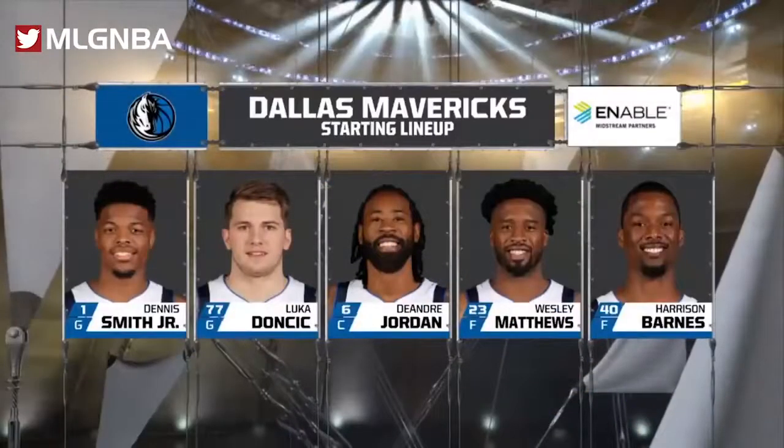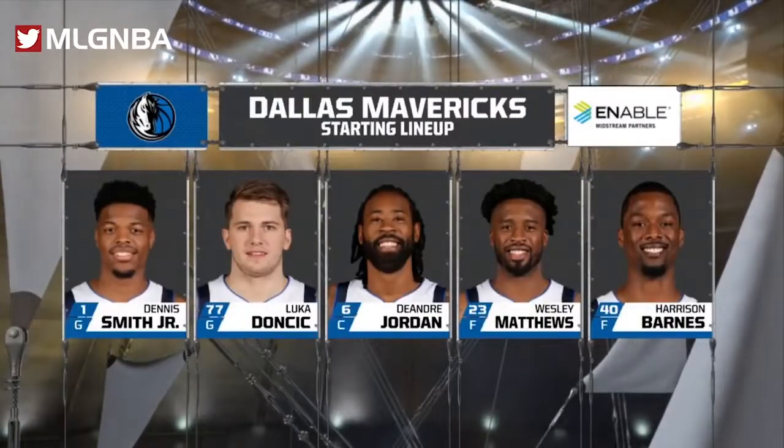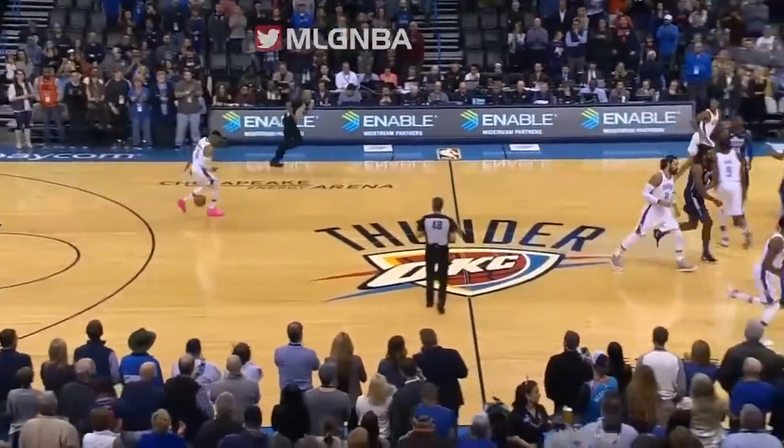Lineups for the Dallas Mavericks, presented by Enable Midstream Partners. And Jordan and Steven Adams at center court, going toe-to-toe.